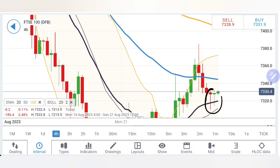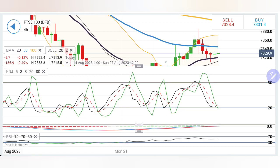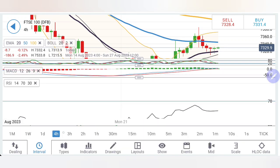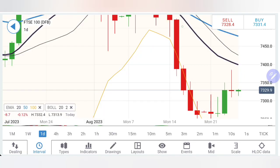Coming to 4-hour charts, interestingly, I am sensing a reversal, but only and only if it stays above 7,335, 7,340 levels, where we may see a reversal here. Yes, it could recover strongly, and on the daily charts as well, the same expectation is what I am having. Stochastic rising from the bottom, MACD is still in green. RSI is flat.